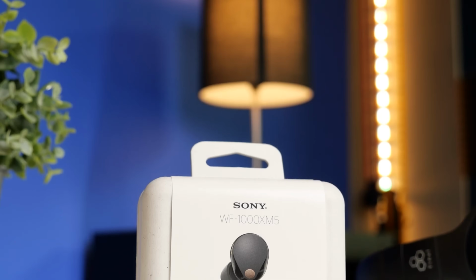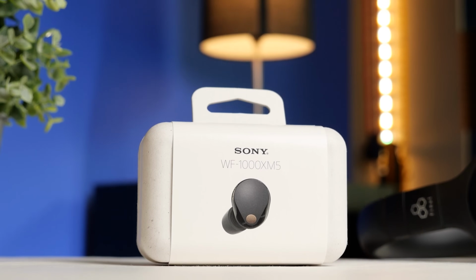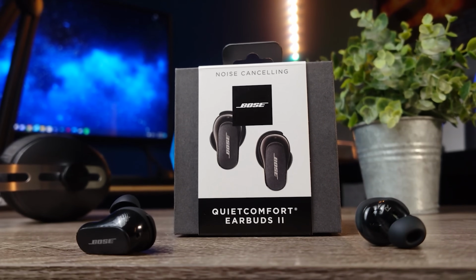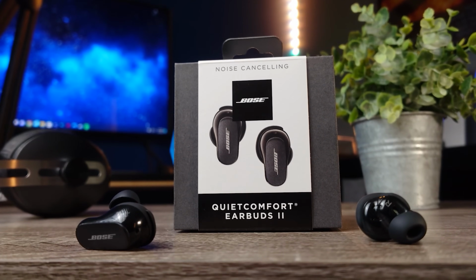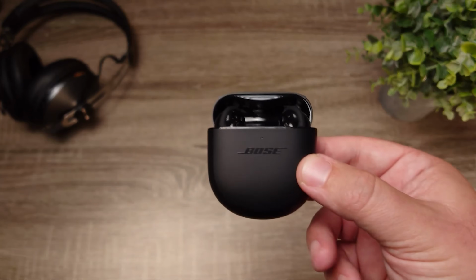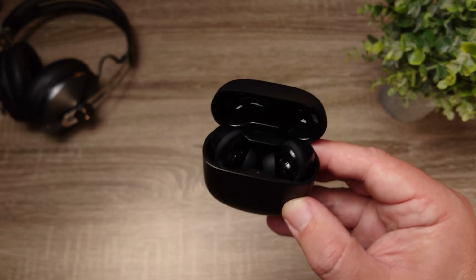Now, the last pairs that I want to compare are the Sony WF-1000XM5, which is their high-tier noise-canceling earbuds, and also the Bose QuietComfort Earbuds II, which are more their mainstream noise-canceling earbuds. Where the Sonys retail at $299, the Bose retail at $279. Both of these pairs do go on sale quite a bit, so do keep that in mind. But these are the ones that most people think of when it comes to noise-canceling true wireless earbuds.